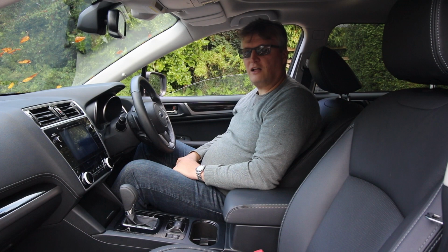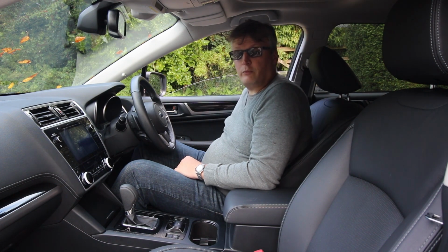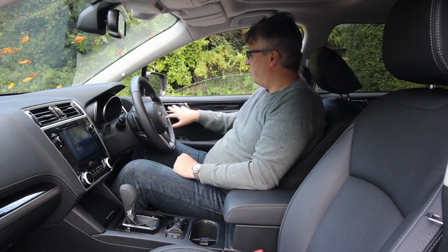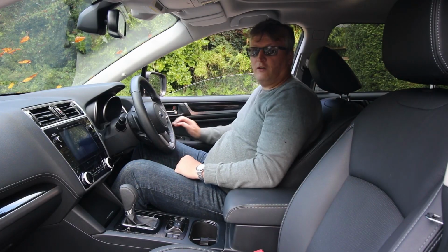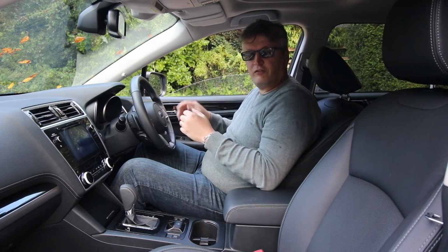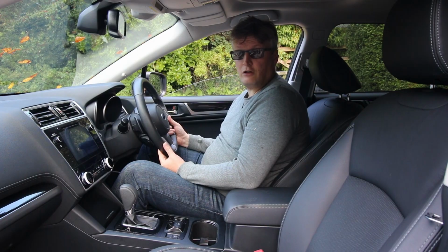When it comes to practicality, I'm 6'3" and I've got decent headroom. I can also drop the seat more if I like, or I can put it up because yes, it's electric. It's even got memory function here. The passenger seat is also electric. You've got a nice armrest here that's very comfortable for driving. Combine it with this and you've got a very refined driving experience. The steering wheel has reach and rake adjustment.